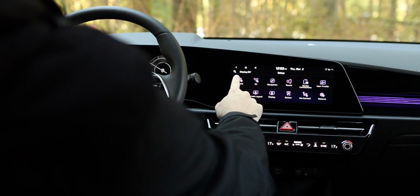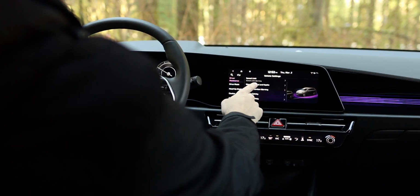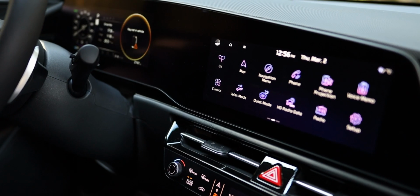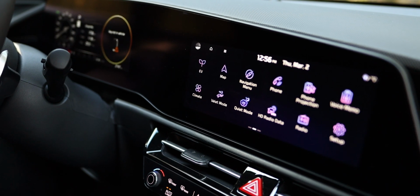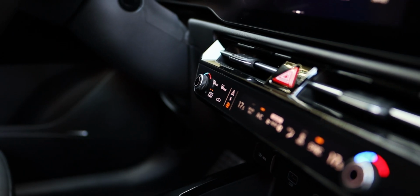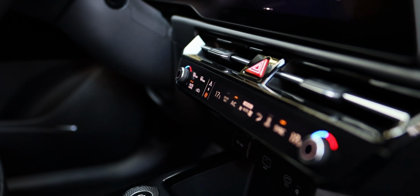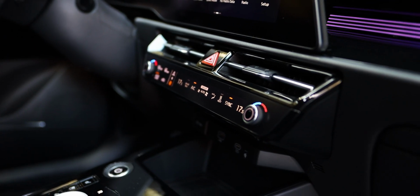The infotainment touchscreen is within easy reach. It's the same infotainment system that is used throughout other Kia models. It does allow for Apple CarPlay and Android Auto, but they're not wireless if you get it with this 10.25-inch touchscreen. The climate controls slash infotainment quick access buttons are the same ones that are used in the Kia EV6.